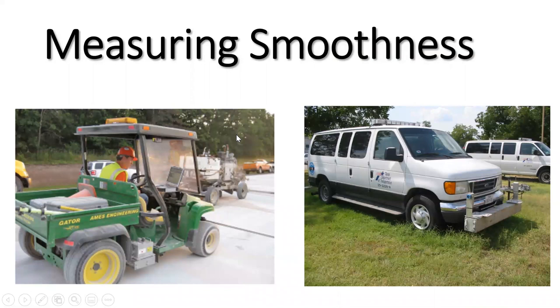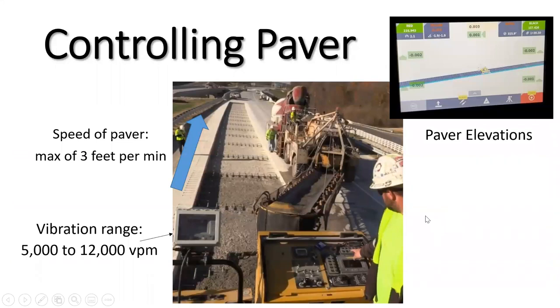This is also some ride-on equipment that a lot of DOTs will use. We actually have some of this equipment at OSU. Where you go back and they'll just literally ride on the top of that concrete after it's nice and hard, and you know it gains proper strength, and they'll ride on the top of there and check the smoothness. So it's really cool, some of the technology we have. This is kind of from an operator's standpoint.